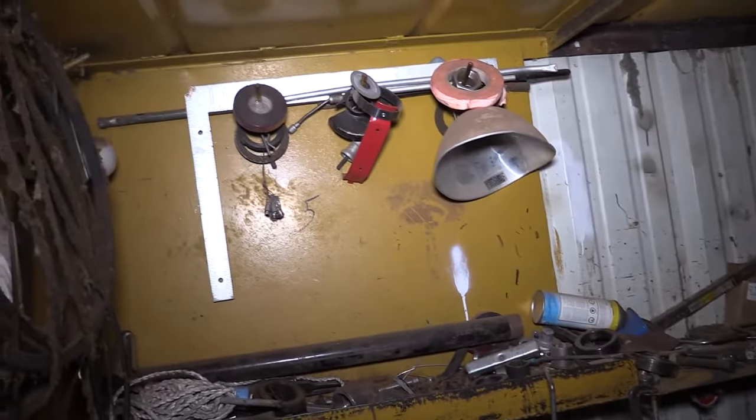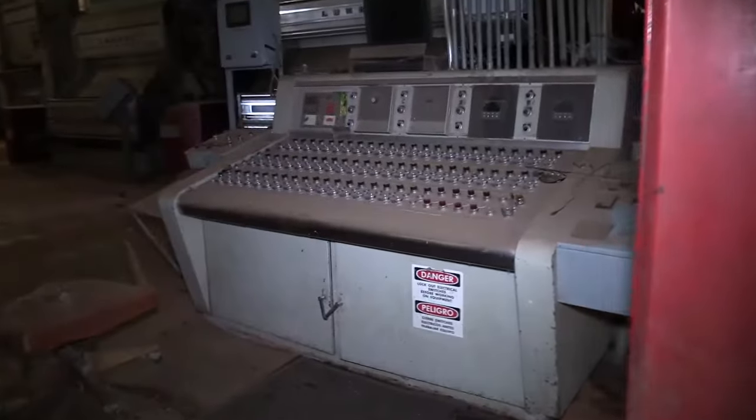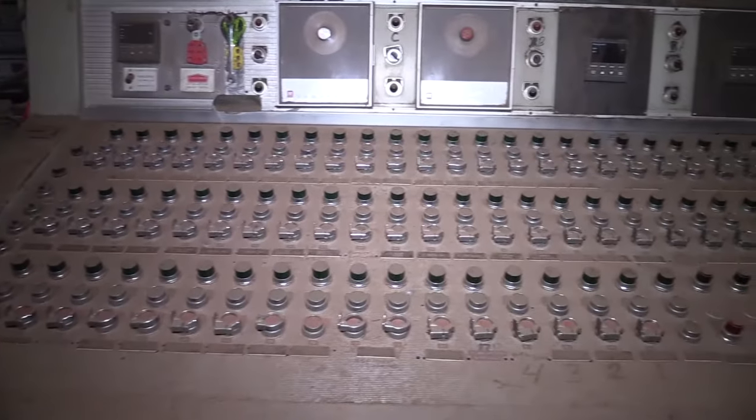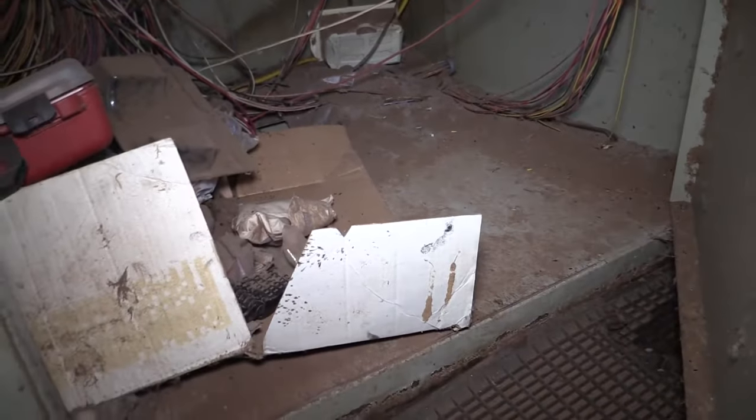Look at this. I'm just so freaking amazed that everything is still here. Those are towels. Here's the brains of this operation. They got med kits down here. Dang.